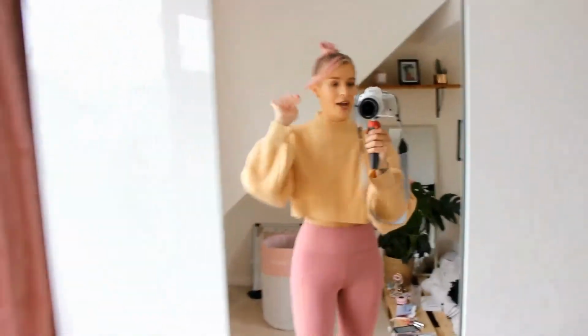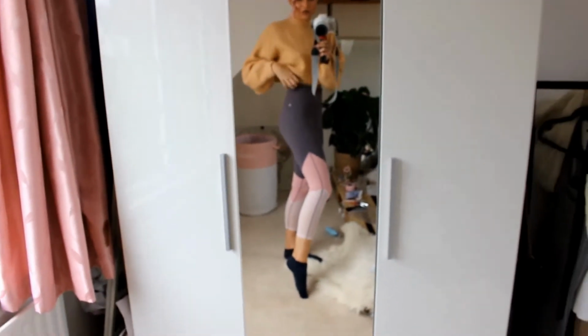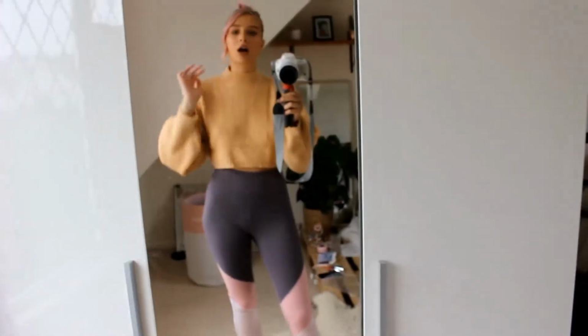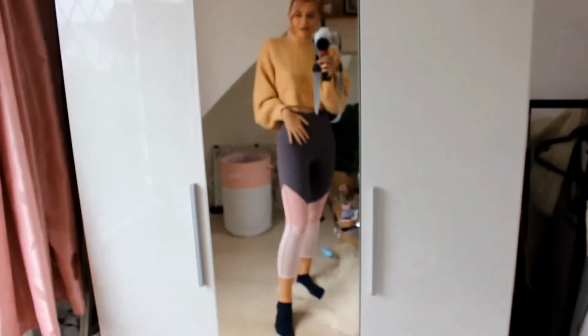Right, I do have another pair. Let me pop those on now. All right, so these aren't quite as short. They're still quite short. I think in terms of length, I should have got a medium. Sorry, I should have got a large. But everywhere else, like around the waist, it fits so well. It doesn't feel like it's going to fall down at all.